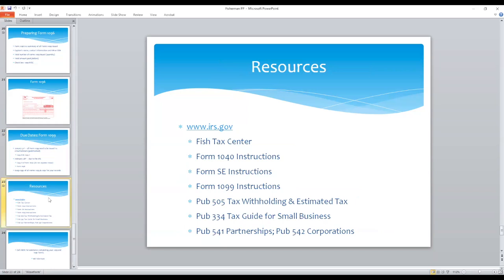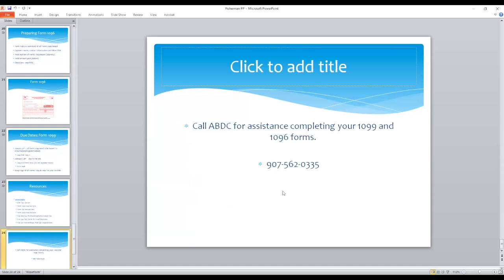So, and yeah, the IRS Resource Center, irs.gov, the Fish Tax Center is a great resource to use. They got all the information right there in all these publications. And so those are great resources. Or you can call our office right here in Anchorage, 562-0335. There's 3 of us here that's been here for a while to help you get these forms completed and sent to the IRS. And yeah, we don't mind helping. We do it all the time. So, is there any questions?